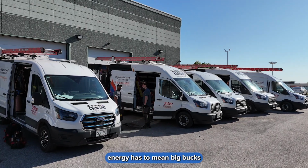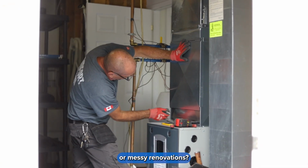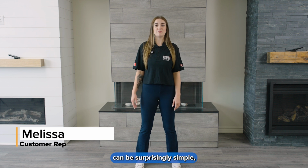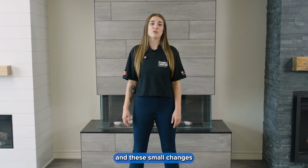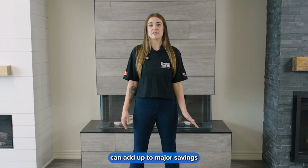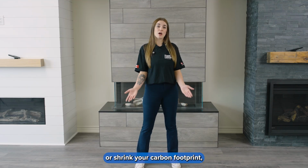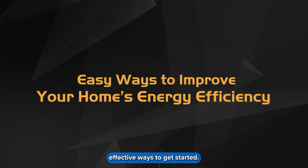Think saving energy has to mean big bucks or messy renovations? Think again. Improving your home energy efficiency can be surprisingly simple, and these small changes can add up to major savings on your heating and cooling bills. Whether you're trying to cut utility costs or shrink your carbon footprint, here are some easy, effective ways to get started.